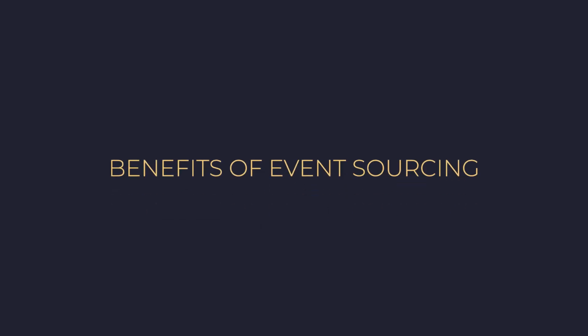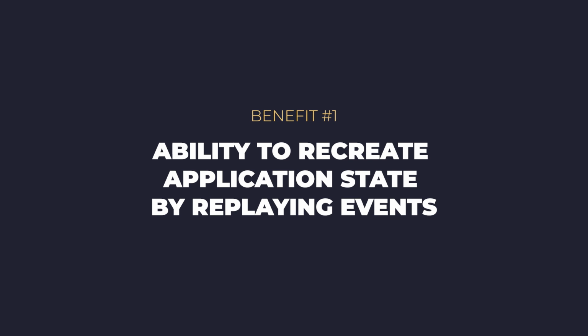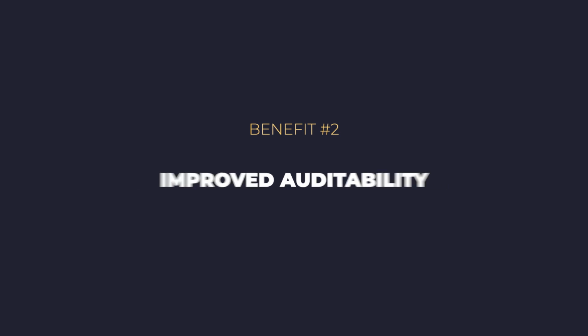Event sourcing provides many benefits, including the ability to recreate application state by replaying events to recreate the state of your application at any point in time. It's helpful for debugging and resolving issues. It also provides improved auditability by capturing and storing all changes as a sequence of events to track the history of your application and identify the errors or changes that occur.